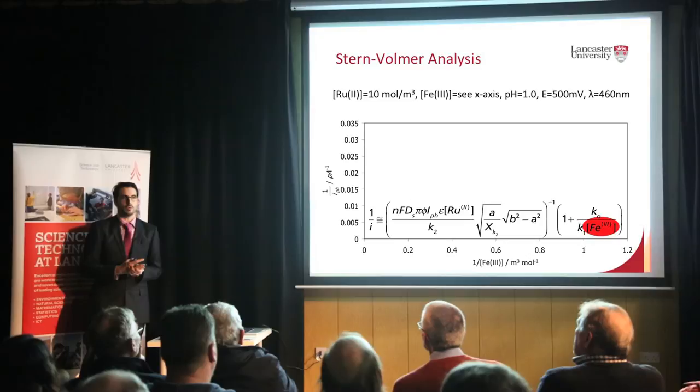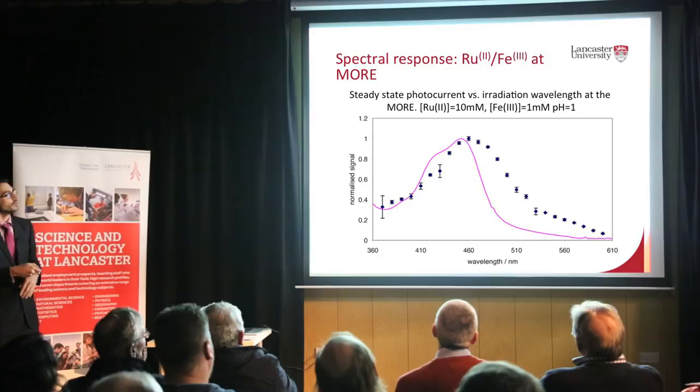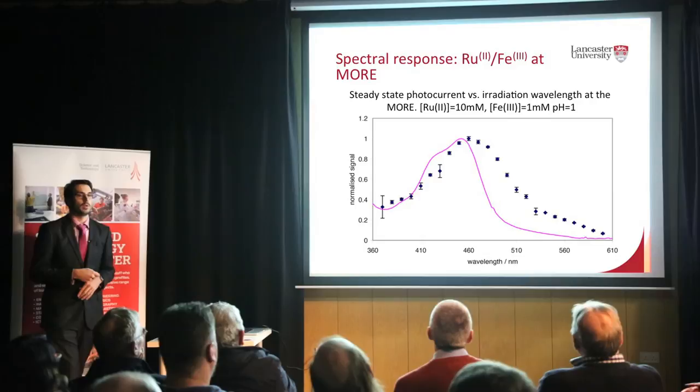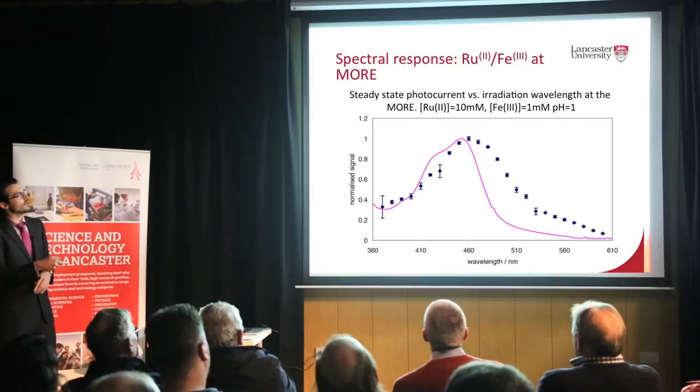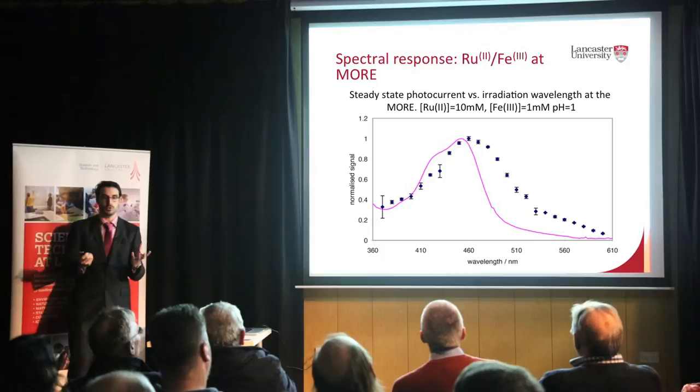And what we found for the ruthenium iron species is that trace, which is the blue dots here, that's the photocurrent as a function of wavelength, actually follows quite closely the absorbance trace of the ruthenium species. It follows it quite closely, but it's not an exact match. We get the maximum value of the photocurrent around about the maximum value of the amount of light that's being absorbed, which we would expect. But there is a deviation at the end there.